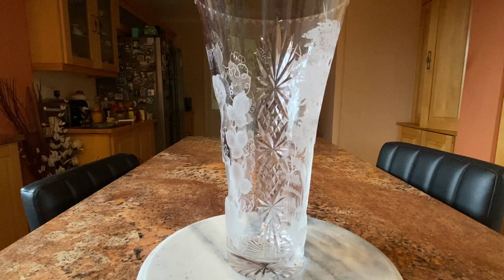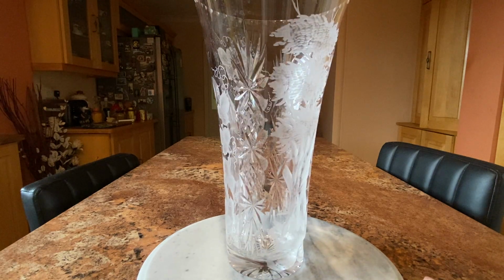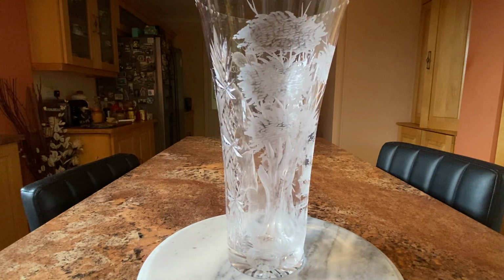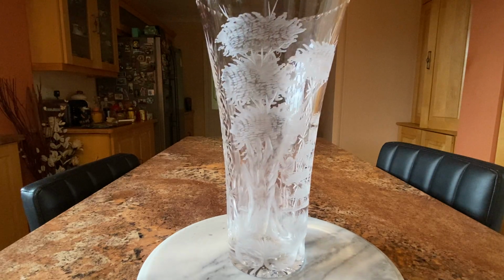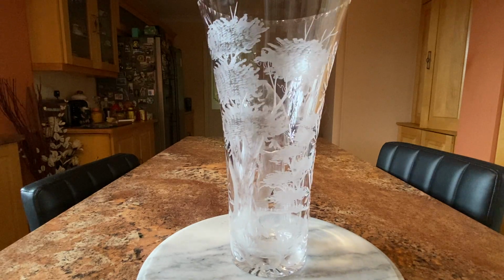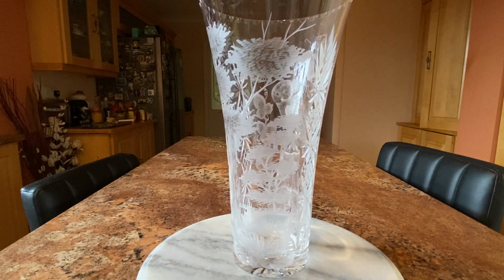Vine leaves, some very nice cuts there, and then we've got some trees, some lovely trees there. It's a vase, but I don't think I'd use it for a vase. I think any discoloration and cleaning of it would be detrimental to it. I think I'd just use it as a vase because it is very, very beautiful. It's mainly a work of art, really.